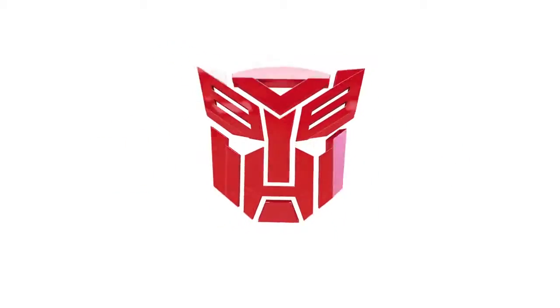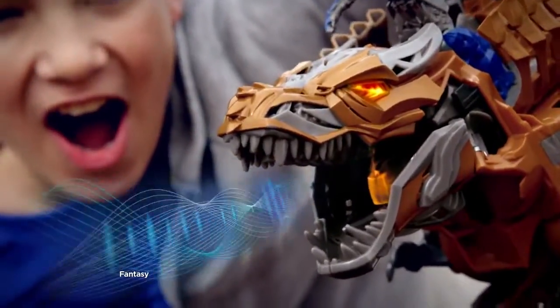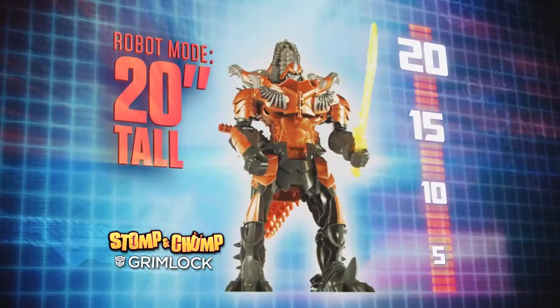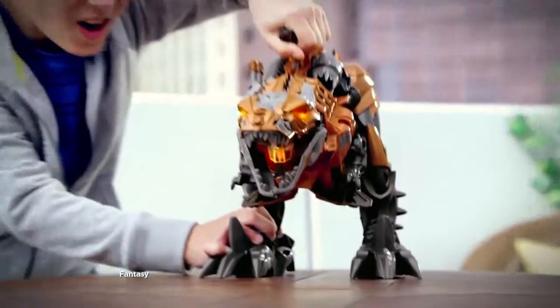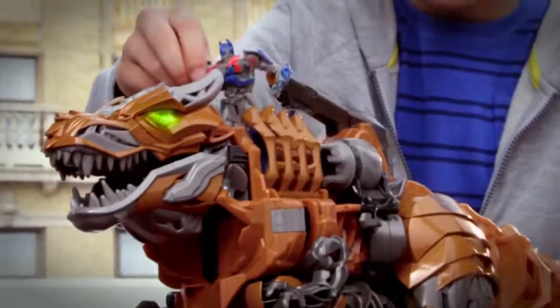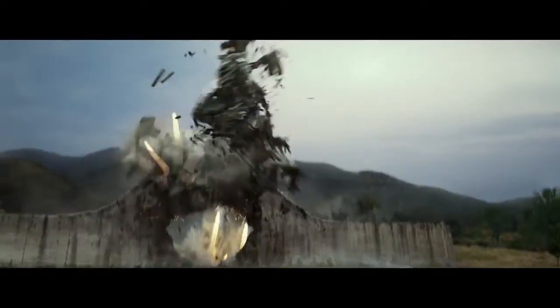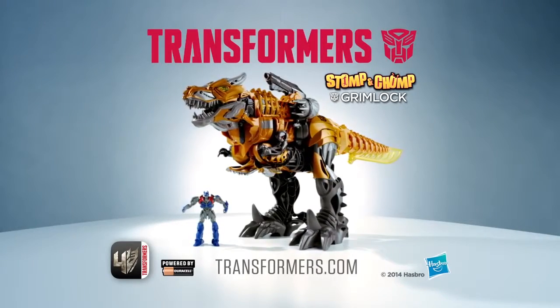The biggest, baddest Dinobot ever has arrived. All new Stomp and Chomp Grimlock. He's 20 inches tall and converts fast in just one step. Stomp and Chomp Grimlock comes with Optimus Prime to reveal hidden weapons and stomp into battle. All new Stomp and Chomp Grimlock, part of the Transformers movie collection.